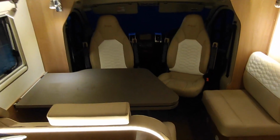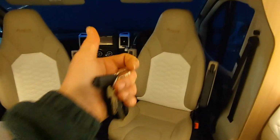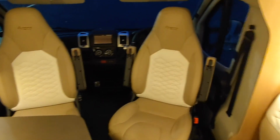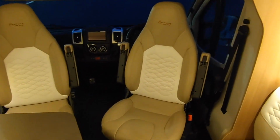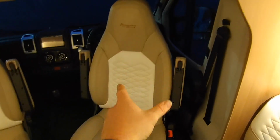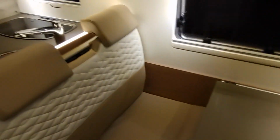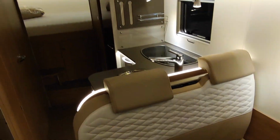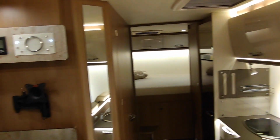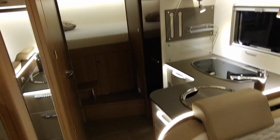And it's the Burstner Lyseo Harmony T710G. It's got the Schaudt reversing camera, Pioneer head unit. It's got the automatic gearbox. It's only done 3,500 miles. Aircon, cruise, hill descent. Lovely leather Harmony Line Edition seating and lights. It's got the bike rack. It's got the solar panel. It's got the TV aerial. And it's got a quality alarm system and two good TV brackets. And it's spotless. Burstner 710G, Highbridge Caravans, Devon.